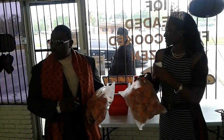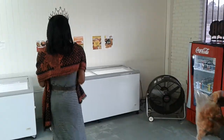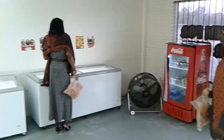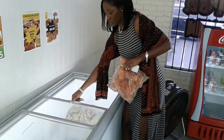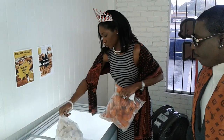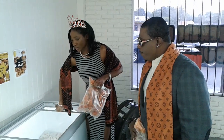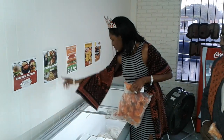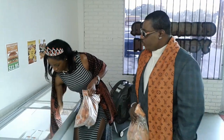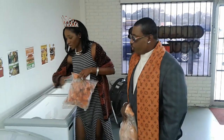In fact, what else do they have here at the chicken house? They got some pork loin chops, I guess that's what it is. They got some popcorn chicken, chicken nuggets. I guess they got some chicken patties for $12.95. I think the pork chops is like $28.95. It's a big box. So you know you're not going to get that at the grocery store like that. There's lots of great things.